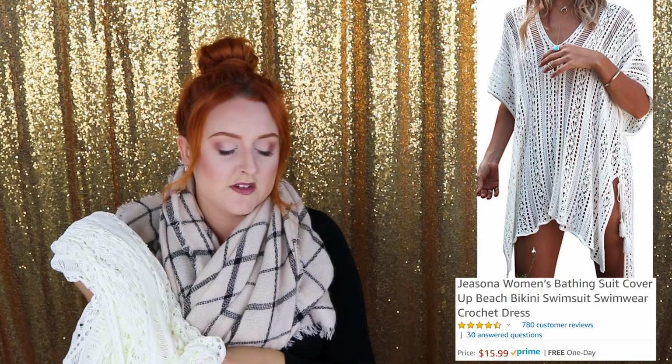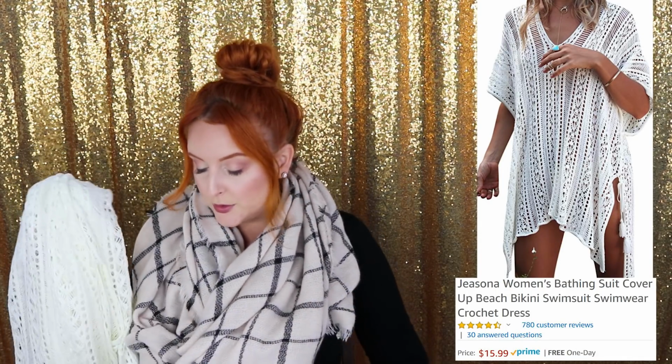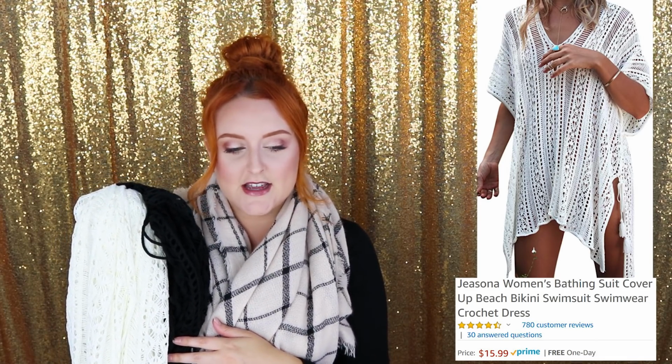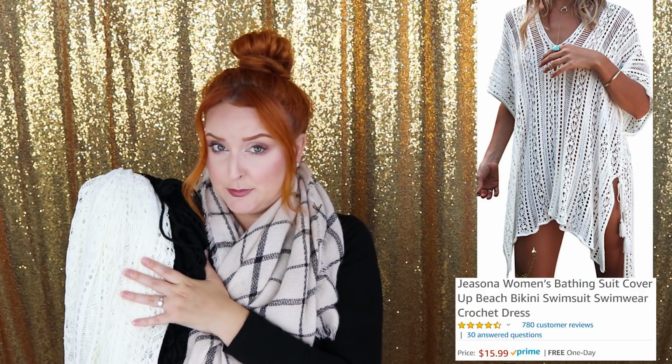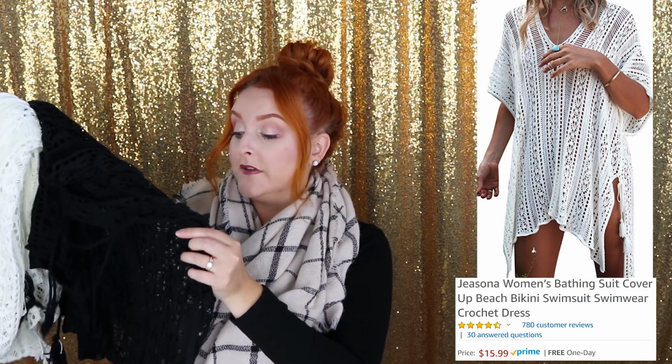How much did I pay for these? $15.99 for the black and $16.99 for the white or the off-white. These are great. The brand is G-Sona and I got size medium. 4.5 stars out of 5. People really like these. They do come in a couple of other colors, but I feel like the staples are black and white. And these got 779 reviews on Amazon. So I would check those out. Like I said, if you need a swim cover up, I know we're in winter at this point, like we're in November, but still, I wanted to give those an honorable mention because I love those.